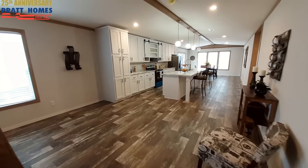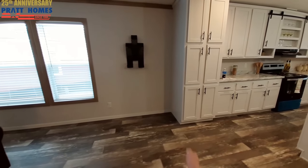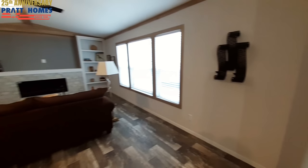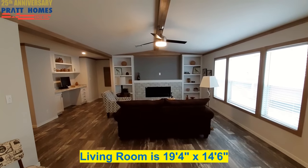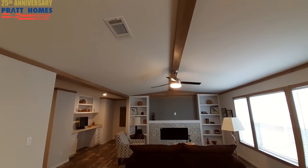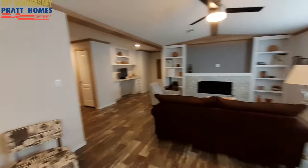So you can see how big, see, I didn't even get to this side. So your living room comes basically all the way back to where that cabinet is. So if I stand where the cabinet is and show you your living room, look at all that space. All your vents are in the ceilings here. Okay, now let's turn around.